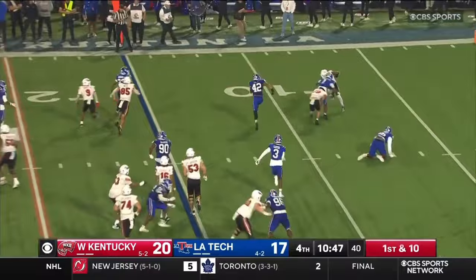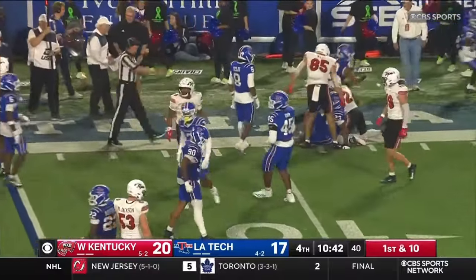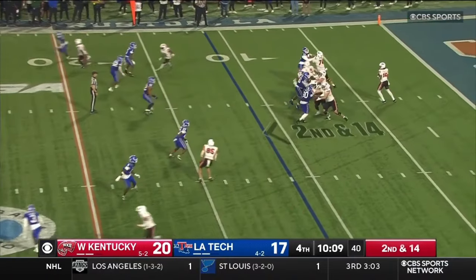Tisdale, the handoff. They get the ball to Hutchinson, and he's got nowhere to go. Out of bounds for a big loss. Chief Leota, as always, there to blow up the play. 40 yards in the 2nd half for Tisdale and company.